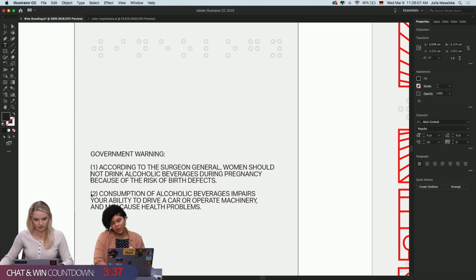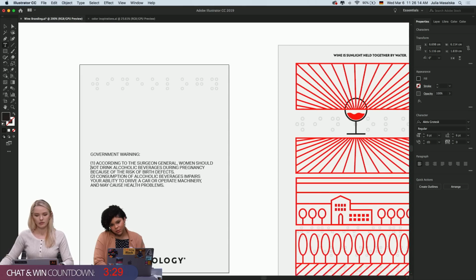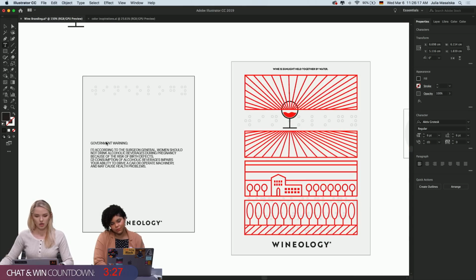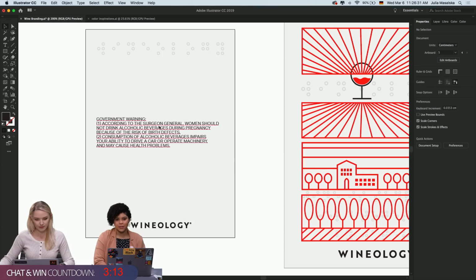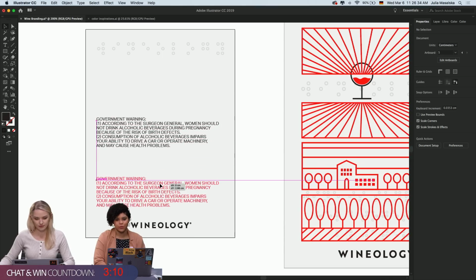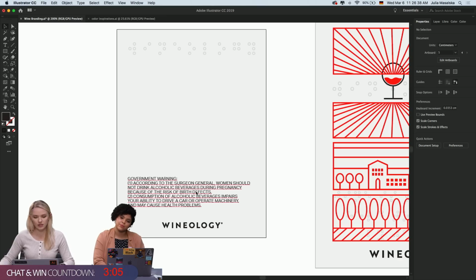Now this is going at the bottom of the label, underneath the designs. This goes on the back side. So the back side will be mostly just text with minimal graphics. Yes. Just the most important information. And then we also are going to be translating this in Braille. Cool. This one is going to be very difficult to translate in Braille because it's a lot of text.